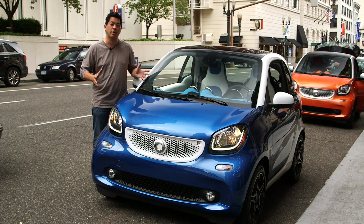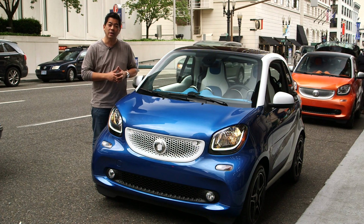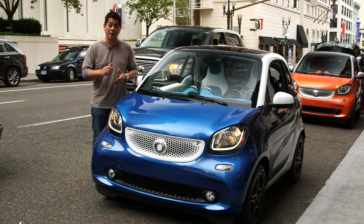This is the all-new 2016 Smart car, and it has been totally redesigned. So let's see what's new. We're here in beautiful, busy downtown Portland to check it out.